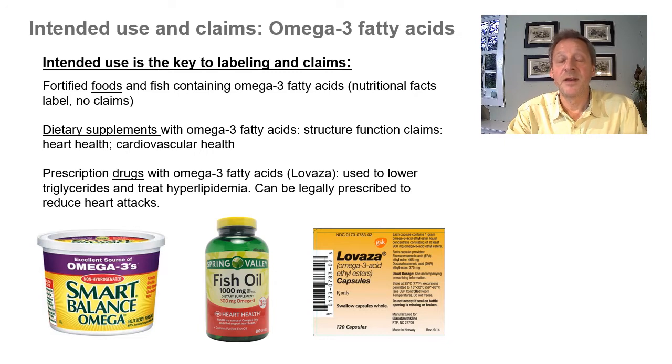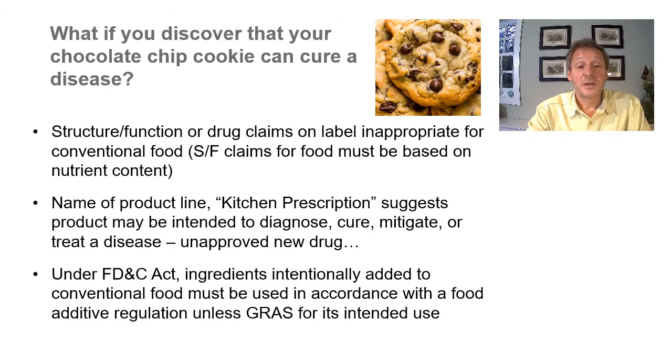Same active ingredient, three different ways to market it. This is what a developed regulatory system provides for you. A lot of confusion, but also some order. So let's look at this from a slightly different perspective.